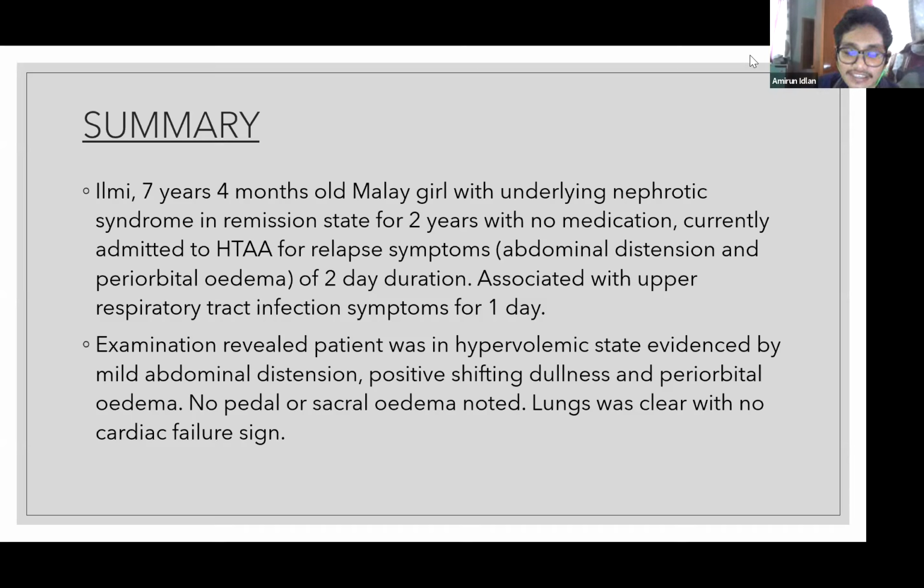Okay. For my differential diagnosis, post-streptococcal acute glomerulonephritis due to the edema and proteinuria. But the point again is this patient doesn't have any hematuria or hypertension. And then another differential would be chronic kidney disease. However, there were no signs. Amirul, do you believe it when the mom says there's no hematuria?